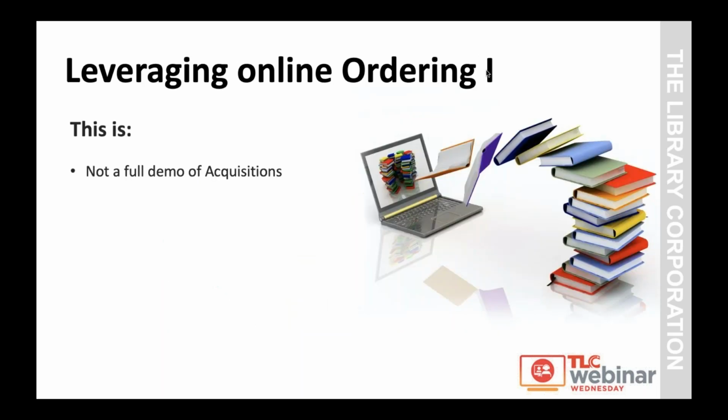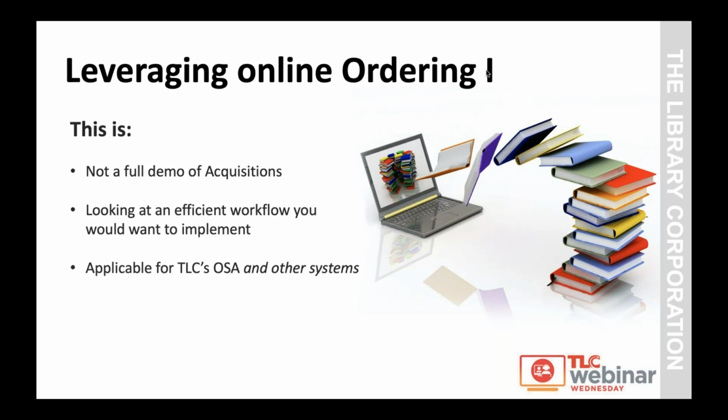What I am not going to do today is to give you a full demo of our acquisitions module. Okay, I don't need to do that. You know about some of these things. What I want to do though is talk to you about an efficient workflow that you would actually want to implement, a workflow that would make you think, oh, maybe acquisitions would work for us. Maybe it is worth the effort. And this is going to be applicable to TLC's OSA system, but this workflow is applicable to other library systems. We are not the only ones doing this basic workflow, okay?